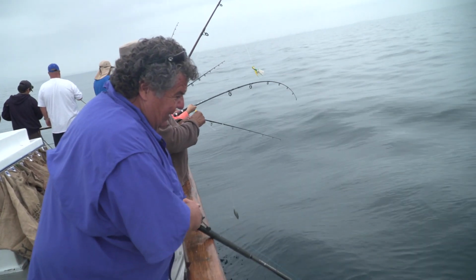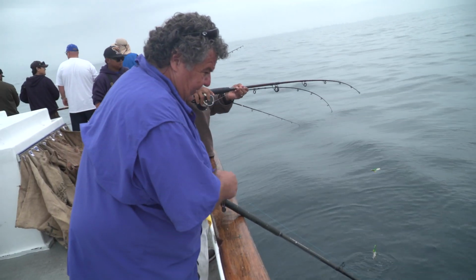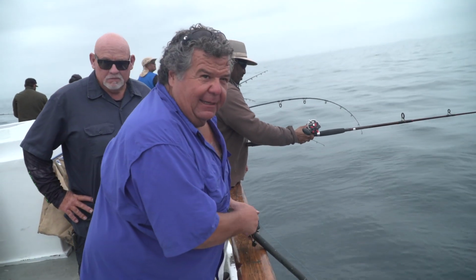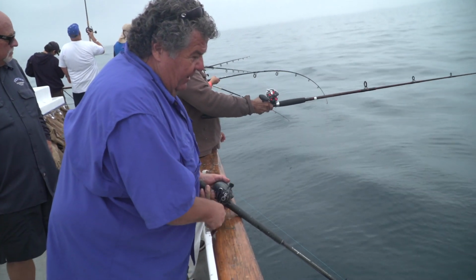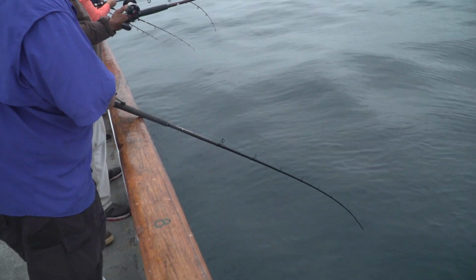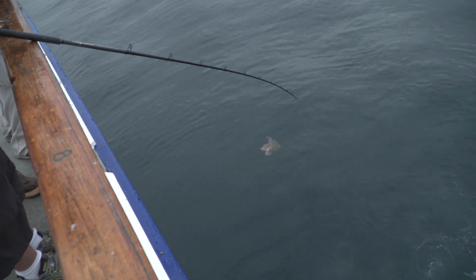This might be a bigger one or it might be tangled. This feels kind of heavy. When you wind these up, you just want to take your time. You don't want to go really, really fast because you'll spin them off. Just take it nice and easy. Here comes fish color. That's a nice one.